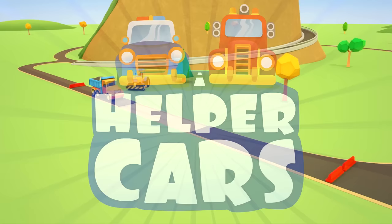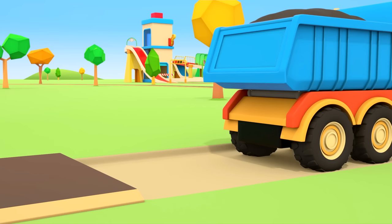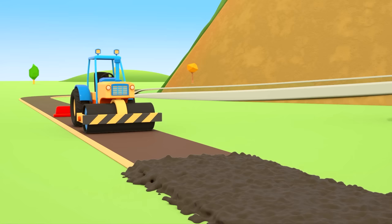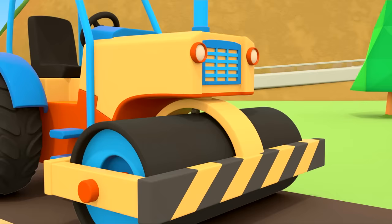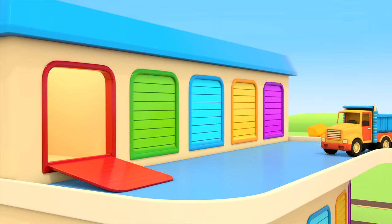The construction vehicles are repairing the road. The dump truck is carrying a heap of asphalt. It's pouring it onto the ground. The steamroller should level out and flatten the asphalt. But there's a rock stuck between its body and cylinder. It won't get anything done with that. Someone should take it to get repaired. The dump truck definitely can't do that. It's going back to the garage.